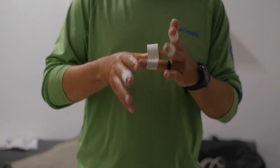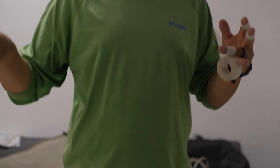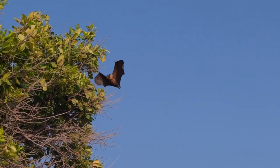I got too excited when I was tailing a GT and I didn't put full-fingered gloves on, and GTs have very sharp scutes on the side of their body, right where it enters the tail. I held it and it was sort of fine, and as it kicked, it just cut my fingers.